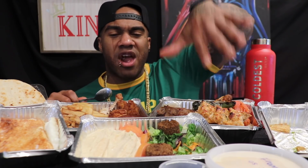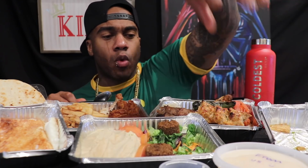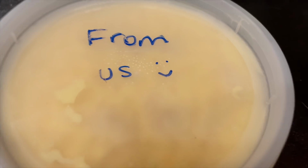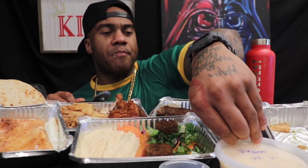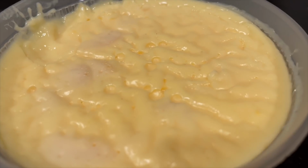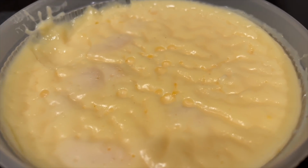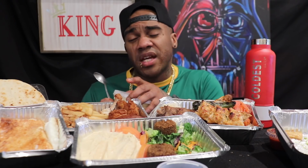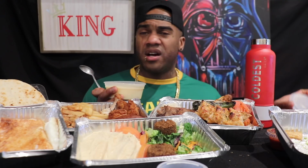Also, what we have here. Now, what you can see on here is a note that says, from us. They dropped it in here. I'll give you a close-up of that. This is almond pudding, and they wanted me to try it. And I said, I'm trying almond pudding. Tell me to try something. I asked her, I said, this has got pickles in it. She said okay, that's all I need. It's got pickles, I ain't trying it. Other than that, we here.